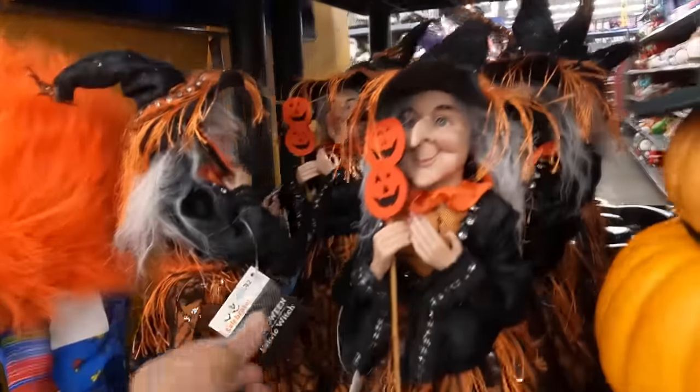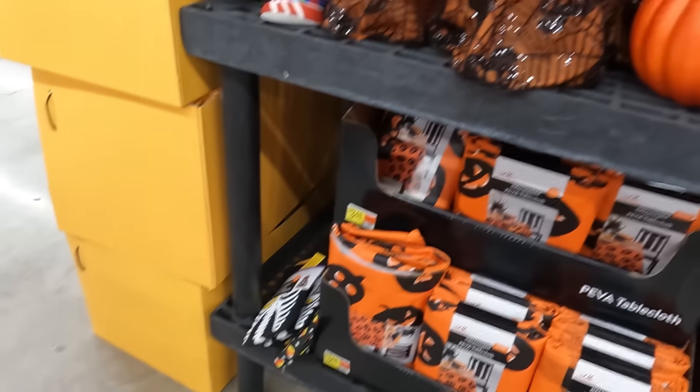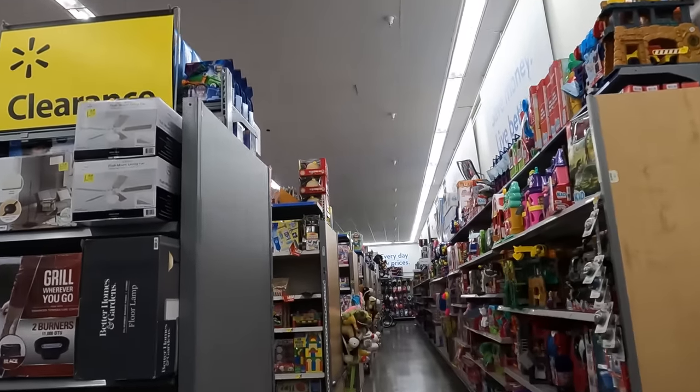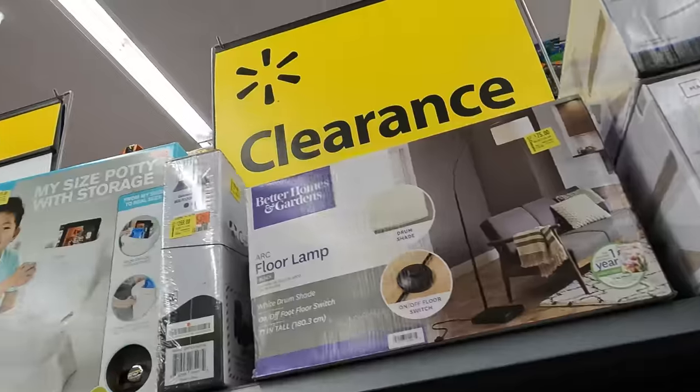Even at 50% off, it was still kind of high. I do like this witch, though. I don't know. Now that I do my Wicked Witch while I'm at the park, it kind of gets me into liking witchy things. That's all the Halloween clearance they had. But I'm going to go and check out the clearance aisle that they have there as well.